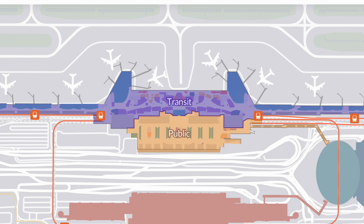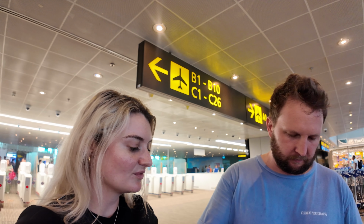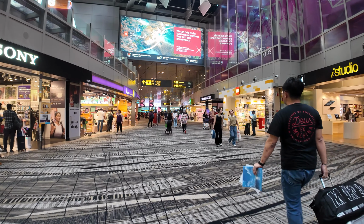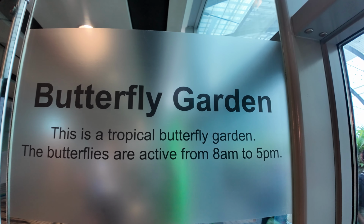And then we went through from landside to airside, which is the area you can only access if you're flying. It's also automated going through with your passport. You just scan it. So there's, I think, 4 different gardens in Singapore Changi Airport. Butterflies are active from 8 to 5.